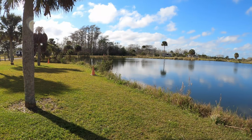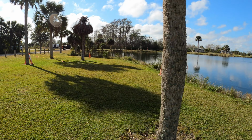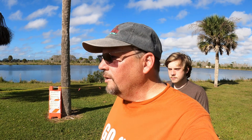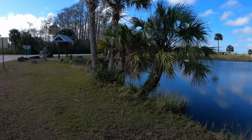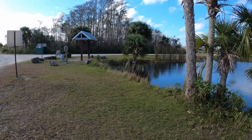The campground actually has a section roped off here with signs about gators, so I'm assuming this is kind of their hangout spot. But we've been here for 4 days now, and that's the actual first gator that we've seen here in the pond in the campground. So that pretty much brings us back to the front end of the campground.